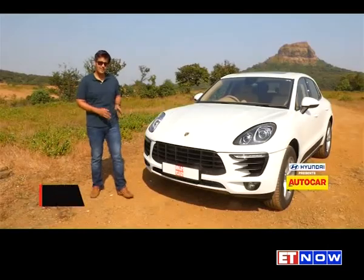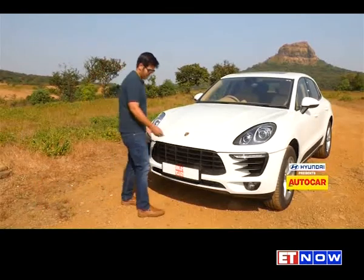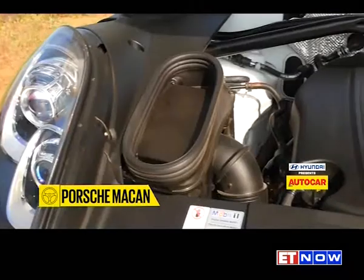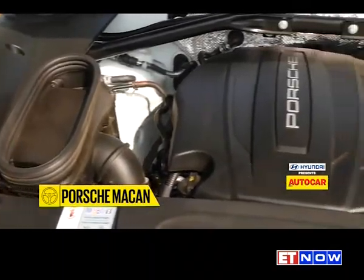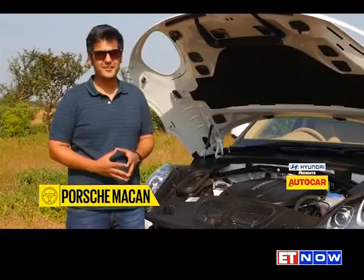This is the new entry-level Porsche Macan. Now, what makes it entry-level? Just give me a second. Now that's a 2-litre 4-cylinder turbo-petrol engine. Doesn't sound Porsche enough, right? Still, let's give it a fair shot.